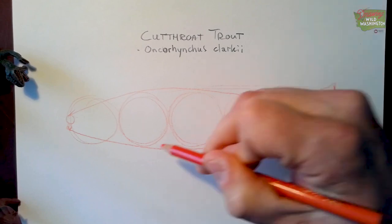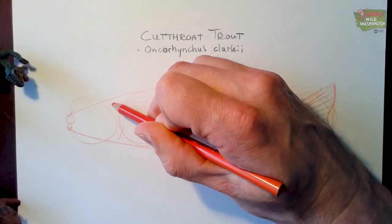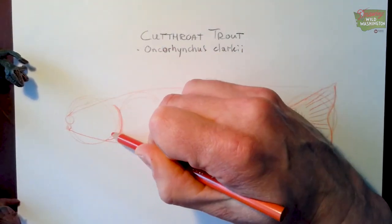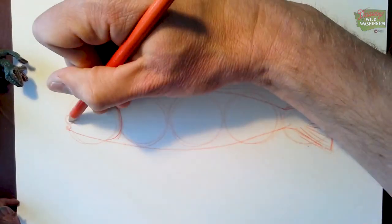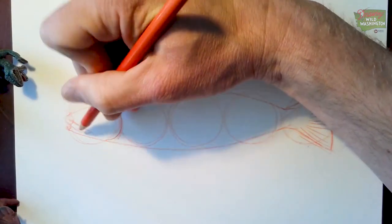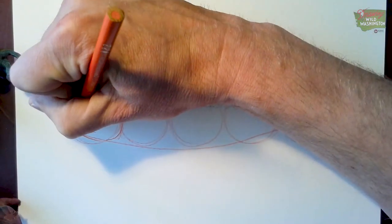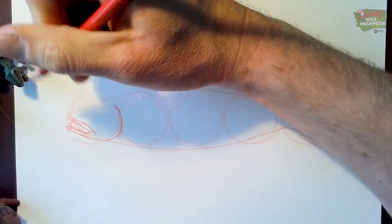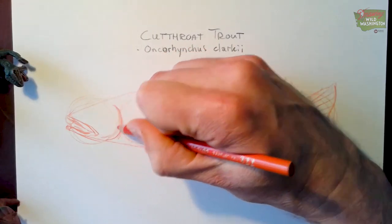Okay, the head is about a quarter length of the body. So since we use these four circles, you could say the head is about that long. And you can start by drawing the gills, which are kind of a C shape right there. Now the mouth is kind of a downward slash. Okay, so that's the mouth right there. And it's got these kind of thick mouth parts, like lips all around it. So it kind of goes downwards like that. It goes almost to where the gills start.